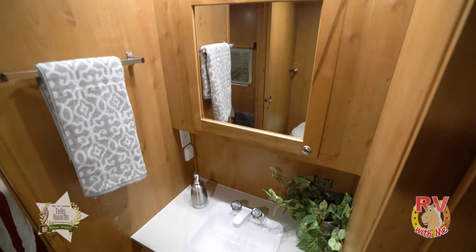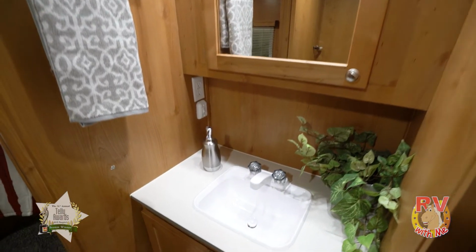Which gives you a little more headroom and then some more light inside the shower. So someone like 6'3" can fit in there, like you? Like me. I fit in all of them, so it's easy. Well, here's what I like too. I like the fact how the sink is outside the shower toilet area. Right. So you can be doing 2 things at once.